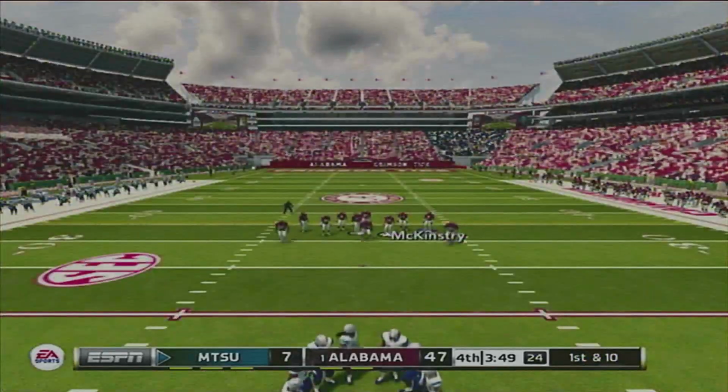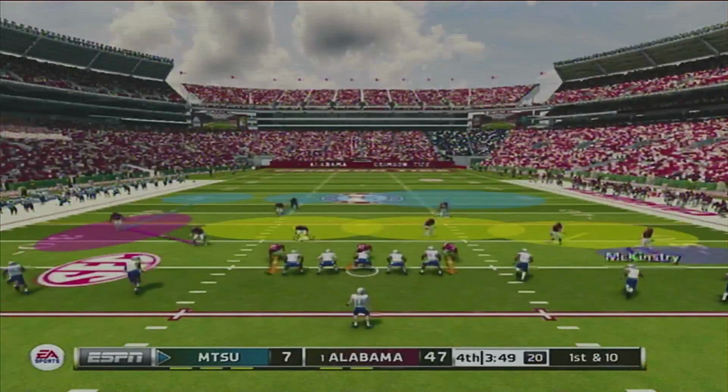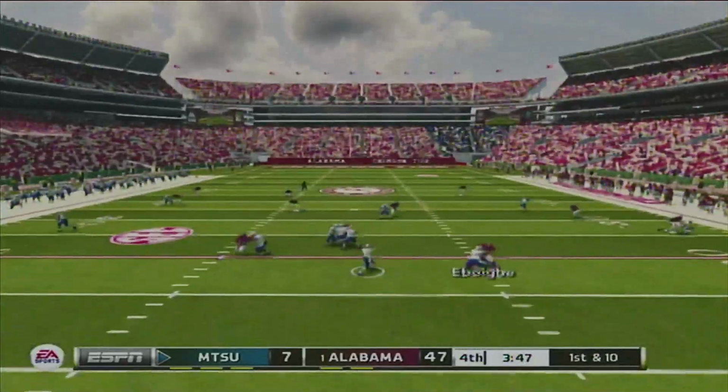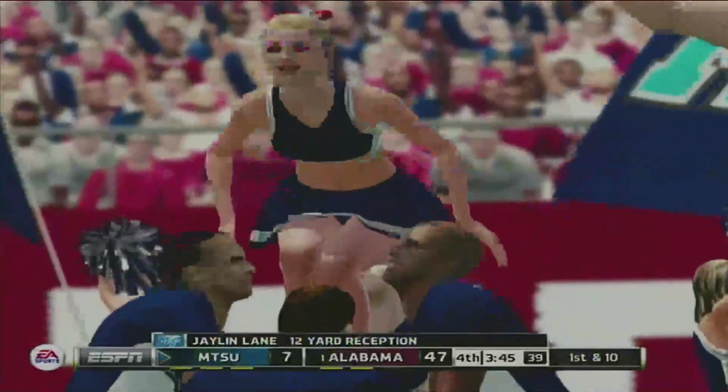The deficit is huge, but as a player, you never want to slow down your effort. Believe me, coaches notice the ones who aren't trying that hard. They'll spread the field with five wide. He's hit and taken down. That one's more than good enough for the first down.